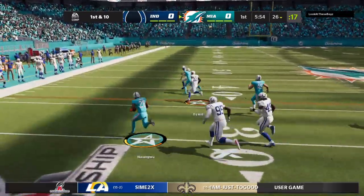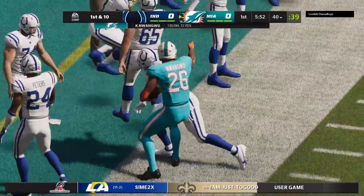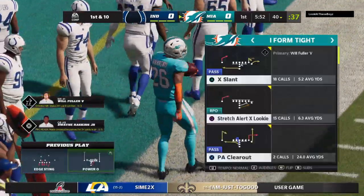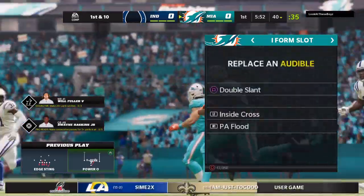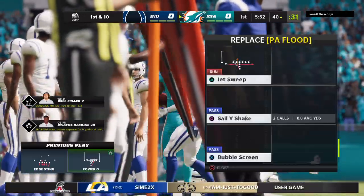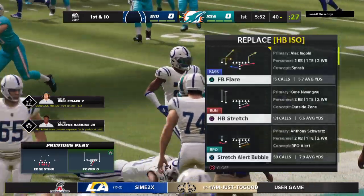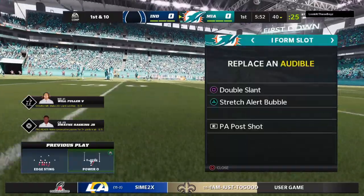Now the Iowa State product, it's Kene Nwangu. And he'll be out of bounds right at the 40. Solid way to start the drive, 13 yards, picking up the first. Usually we see runs like this as the defense breaks down later in the game, but this guy set the tone early, running through all types of tackles and put the defense back on its heels.